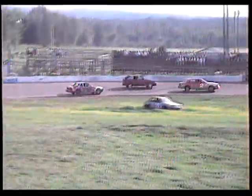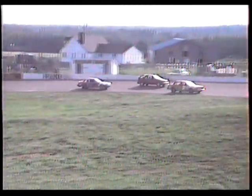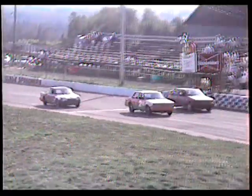Then here comes your second place car, 45, Dale Somerville. Then we got a 3-car battle for the 3rd spot. Paul Doucette picks up 3rd, the 5, Danny Dwyer on 4th. And rounding out the top 5, the 59 of Robbie Havens.